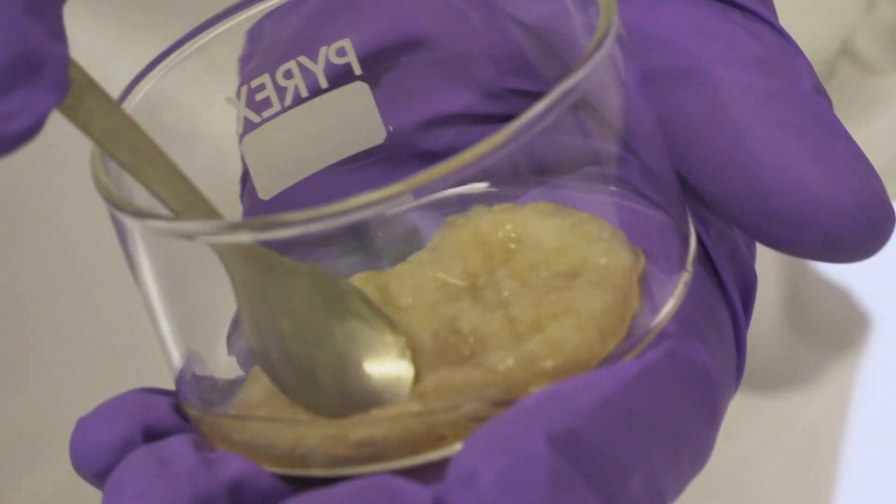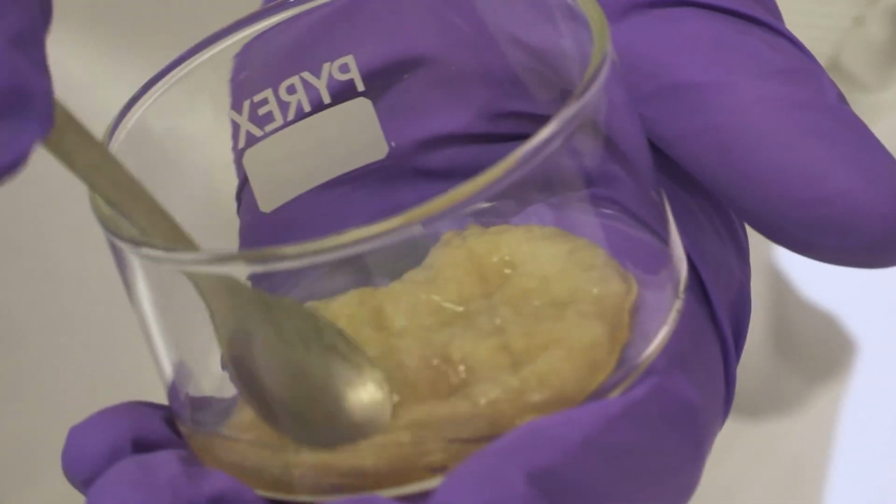Something called a black rot bacteria doesn't sound like something I want to have in my food. This pathogen causes a disease on plants. It doesn't harm us in any way. And what people eat is a product of this bacteria. They don't even eat the bacteria itself.